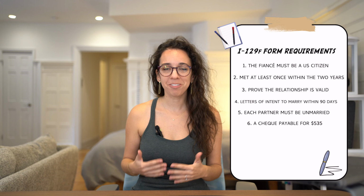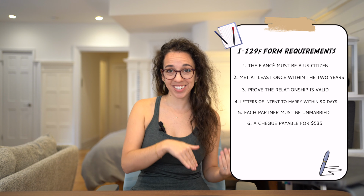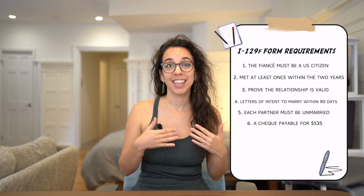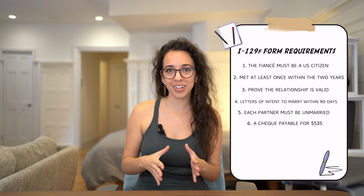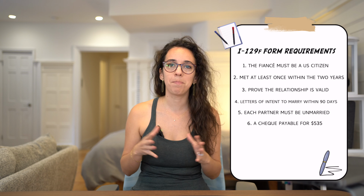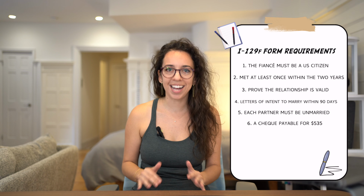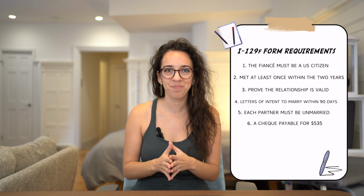6. A check payable for $535. It costs $535 as of today to submit the form and has been rumored to increase in the future. This can be sent by check or submitted via bank transfer. However, USCIS is very old school, and the best way to submit this is by check. Just as a note, they do not accept cash, and the check has to be written out in a very specific way, which they have detailed.